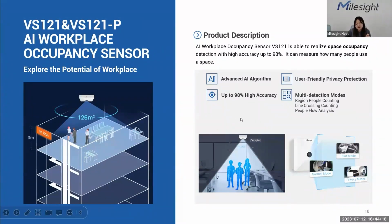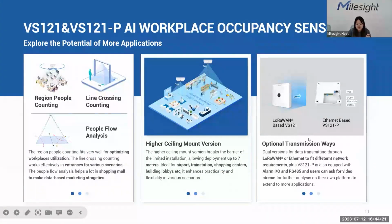And for this product, I'd like to show you more details in some aspects. The first thing is the detection abilities. We said this is a multi-functional occupancy sensor, so this product supports 3 detection modes. The first one is region people counting detection, which means when you enable this detection, the product will provide a total number in the defined region, or you can also draw up to 16 customized individual regions, and then the sensor will detect the number of people in each region or the occupancy status of each region.